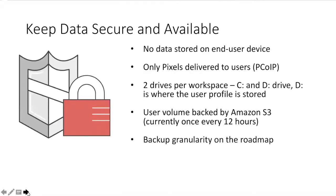WorkSpaces helps you keep your data secure and available. So no data is stored on the end user devices. You can build certain controls to allow or deny copy clipboard access if you need to. There are two drives provided per workspace. There's a C drive and a D drive. The C drive is by default hidden from the user, and the D drive is where all the user profile data is stored.